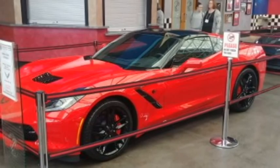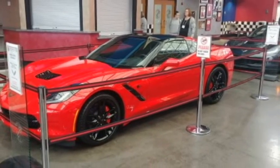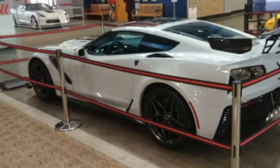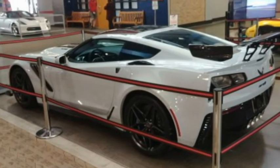I was pleasantly surprised to find out it was only $10 to tour the museum, but you can actually go in and see some of the cars in the lobby, visit the gift shop, and eat at the Corvette Cafe without paying the admission fee.